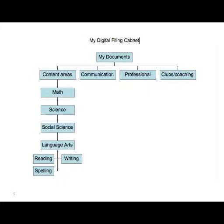You know, you think you're going to get back to it. We're educators, we never have time to get back to anything. This is maybe a digital file cabinet of an elementary teacher where they teach everything in different content areas. And so anything to do with science should be in the science folder. So you really want to make sure that you have a place for everything.